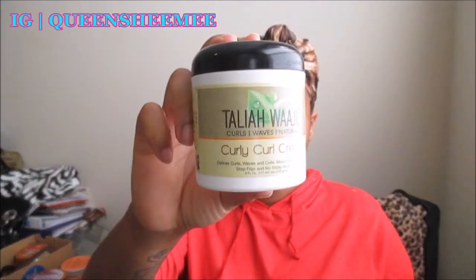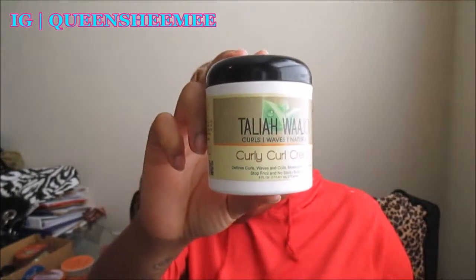Okay, do I have any more hair products? Yeah. Now, this one I just recently discovered is Talia Waheed. I hope I said this right. I'm pretty sure I did. Talia Waheed, Curls Waves Naturals Curly Curl Cream. You guys, when I tell y'all, this is some of the best stuff I have smelled. It's like a hair product besides Shea Moisture. Now, Shea Moisture, their hair products always smell good. They always have some kind of phenomenal scent to them.